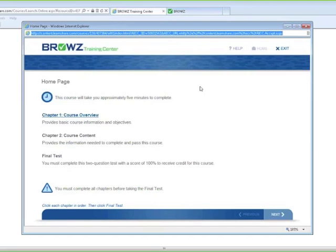At this point, the training is launched. This happens to be branded with the BROWZ Training Center, but at this point, we'll work with you to brand this with your corporate logos, your corporate color scheme, so that this training becomes very individualized to your operations.